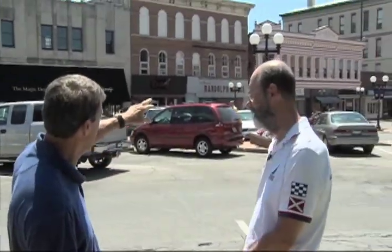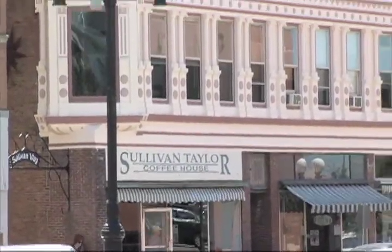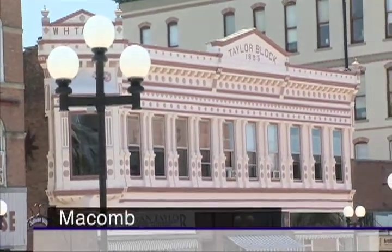Some business owners just want to go ahead and do it on their own, and if I'm looking at the Taylor Block building over there, just over your right shoulder, that's a lovely example of what you can do to a building. That's a perfect example, and that gentleman did that before we created the district and the fund to help him. He's investing in the square.